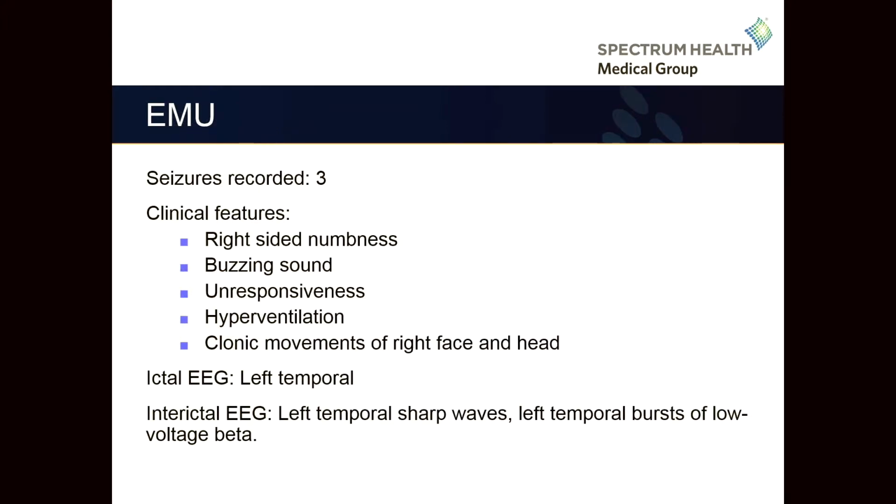He was admitted to the EMU for continuous EEG monitoring. He had 3 seizures recorded during his visit. These are similar to his typical seizures with right-sided arm numbness. We also noted a buzzing sound in the ears, he became unresponsive, and we also noted some hyperventilation followed by clonic movements of the right face and head.